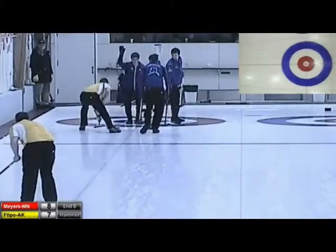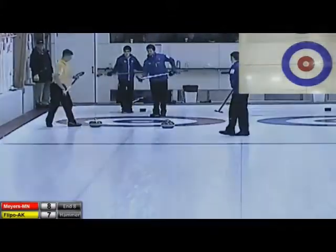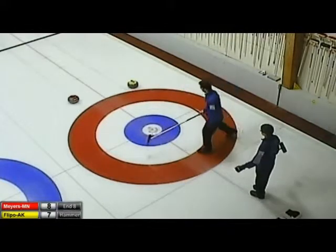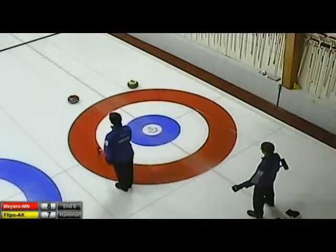That's okay there. Well, this does give Flipper the hammer for the eighth and the tenth. Yeah, not a bad place to be. He has two corners now with that little rub. That shot worked out very well. Called a nice tight line.